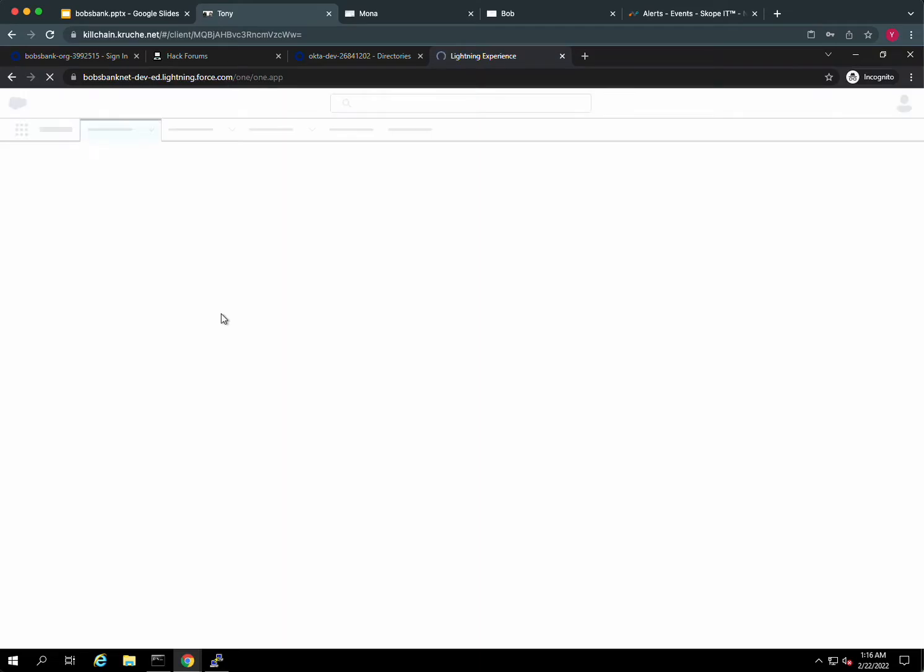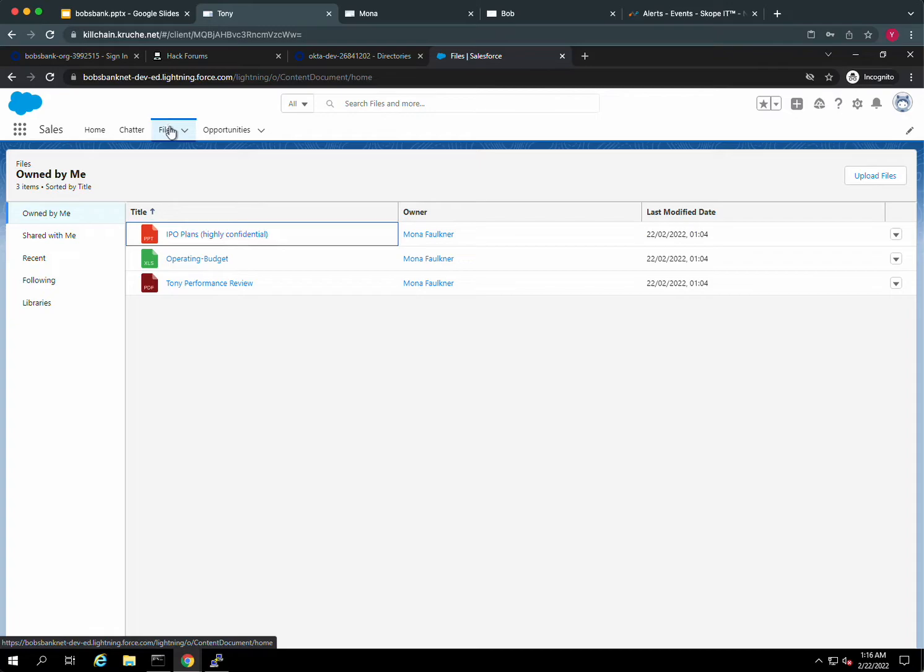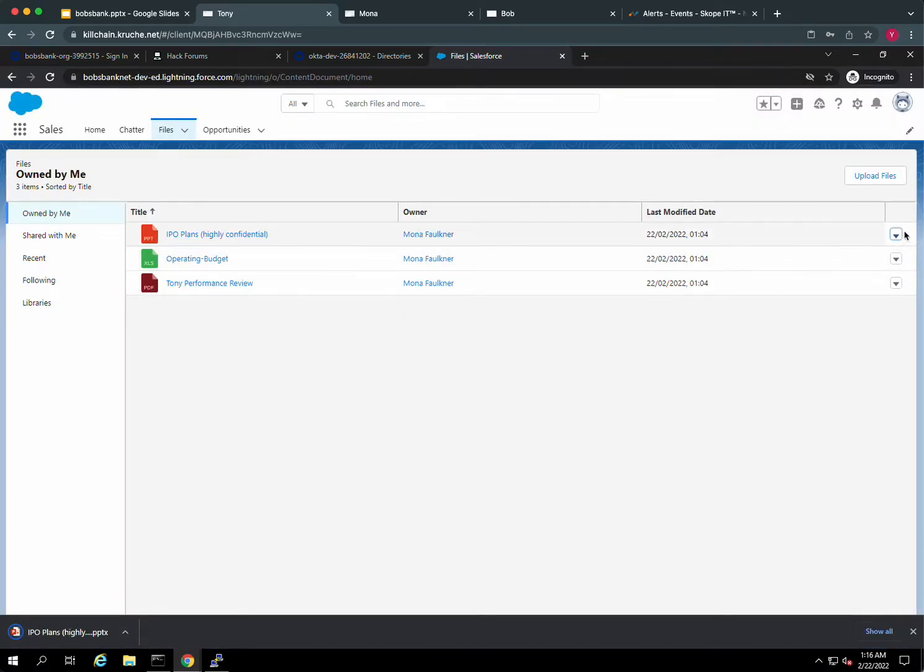Apparently it works. Look at that. Tony got into salesforce.com on behalf of Mona. He now has access to files that he so aspired to get. Look at those files. IPO plans highly confidential, operating budget, Tony performance review. Wonderful. He, of course, goes ahead and downloads all those files.